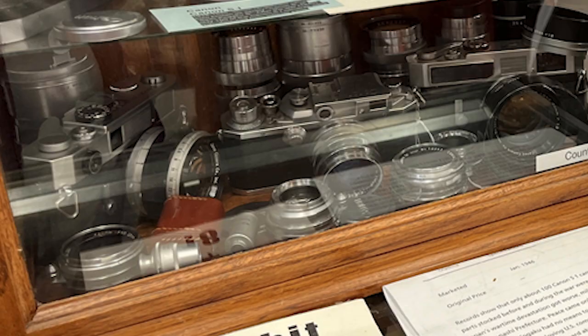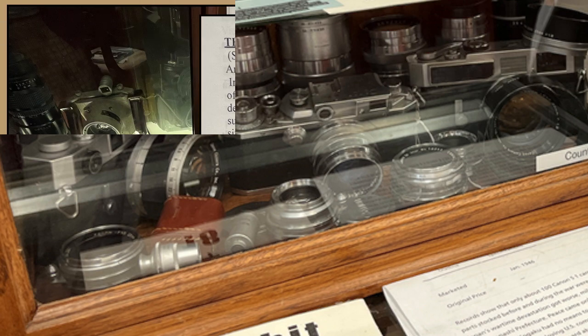The camera you see here is a Canon S1, one of only 100 made from the Hiroshima parts. It is behind glass because it remains slightly radioactive from that historic nuclear explosion in 1945. Interesting, isn't it?